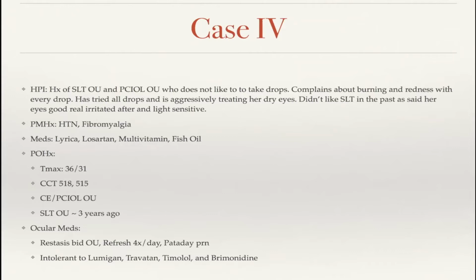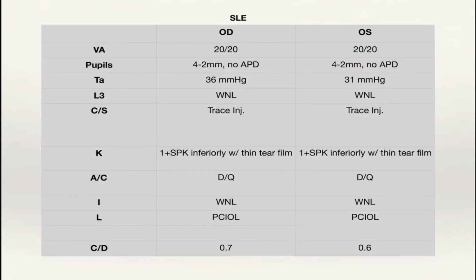Our current medication, though, just on Restasis and Refresh, a little bit of Pataday for some allergy and itching symptoms, but again, intolerant to Lumigan, Travatan, Timolol, and Brimonidine. So they just don't like medication.